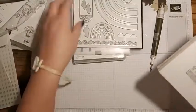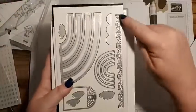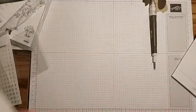Oh, God, just get rubbish everywhere. Right, let's pop these out of the way. I like this for a border as well. Maybe I'll have to cut something out of that in a minute.